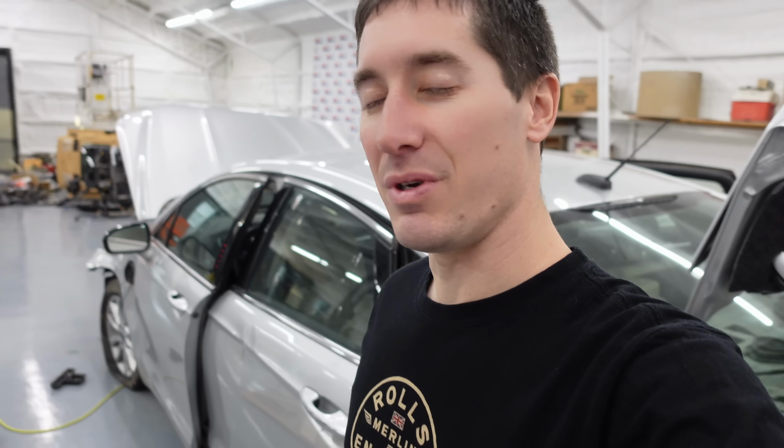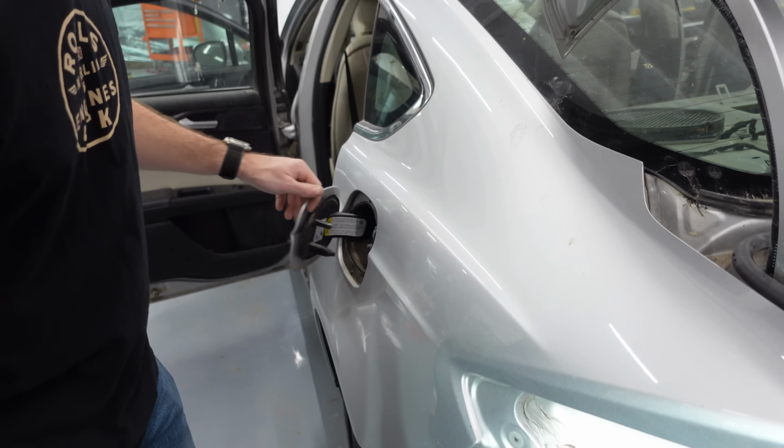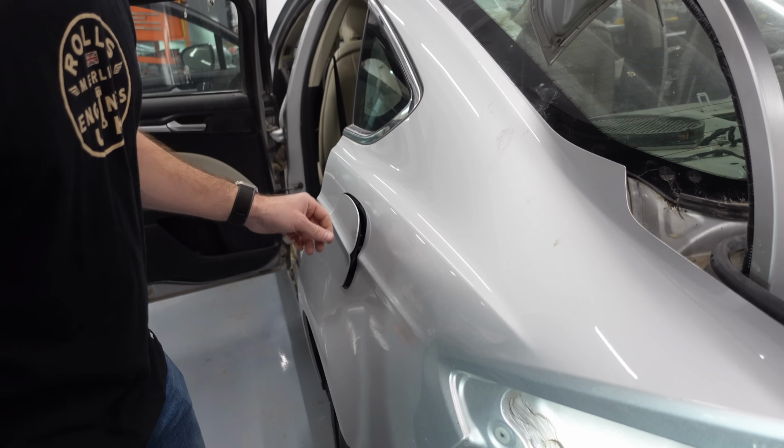So now I'm actually stopping for the day. We already have like the seats out because they were unbolted, and you know, we've made a bunch of progress for not doing any work yet. We'll get it on the lift, get this thing apart, start getting the parts out of here. Apparently the fuel door did work, so that's pretty cool.